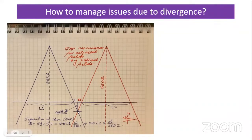Earlier when we used to give mantle and inverted Y, we used to do the gap calculation on the simulation, on a 2D simulator. Most of you have not even seen a 2D simulator. So we used to calculate what should be the gap between the mantle and inverted Y field. Or for craniospinal, CSI, if you're not treating on helical tomography or other machines, in adults you will have to give a junction, okay, between, say, the dorsal field and the lumbosacral, and then there will be a junction between the cranial fields and the spinal field.